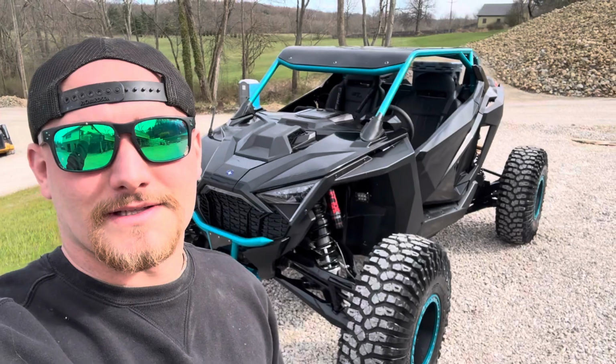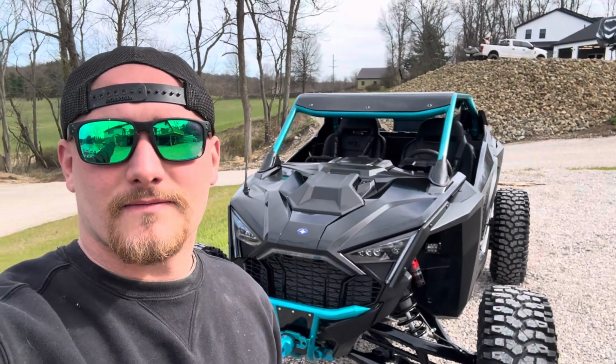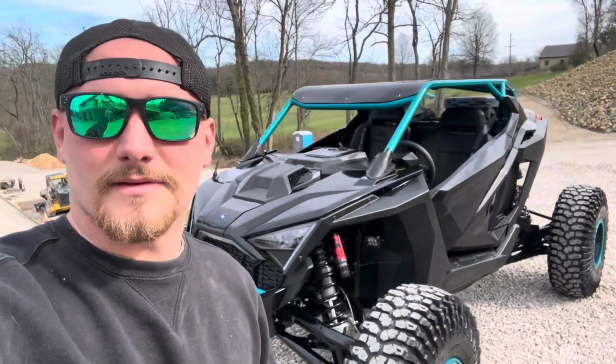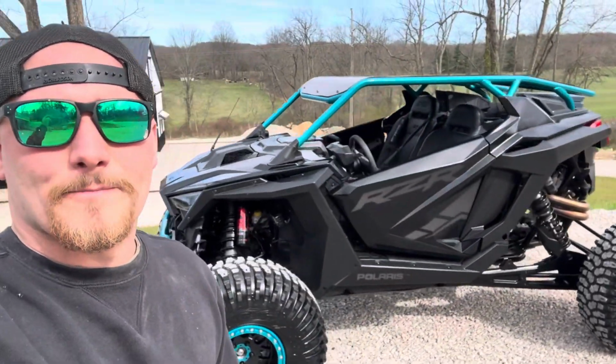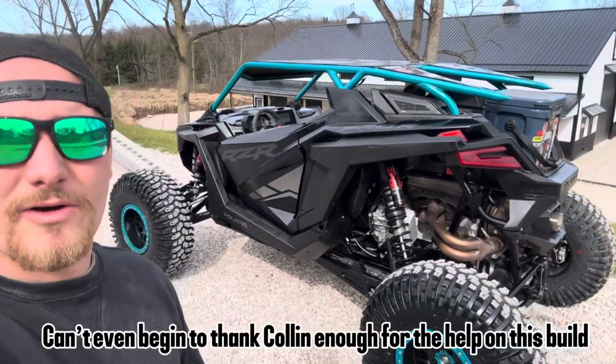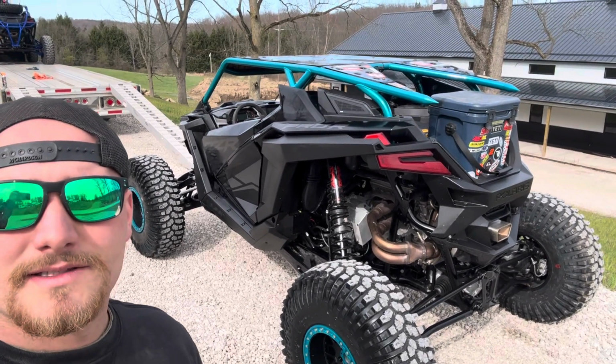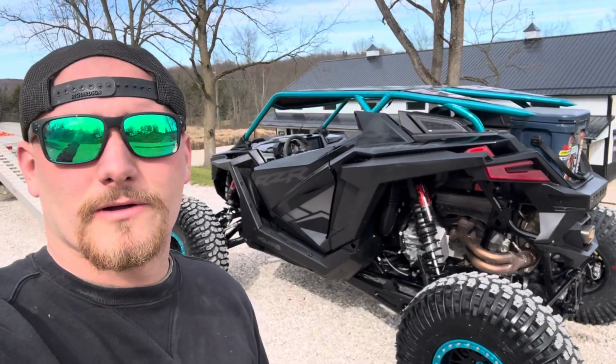All right, guys, as you can see, the 2024 Pro R is fully wrapped up for this build. We got with Dime Piece Fab, Colin is the owner over there, and he built us a slick cage. So let's go ahead and go over the full build.